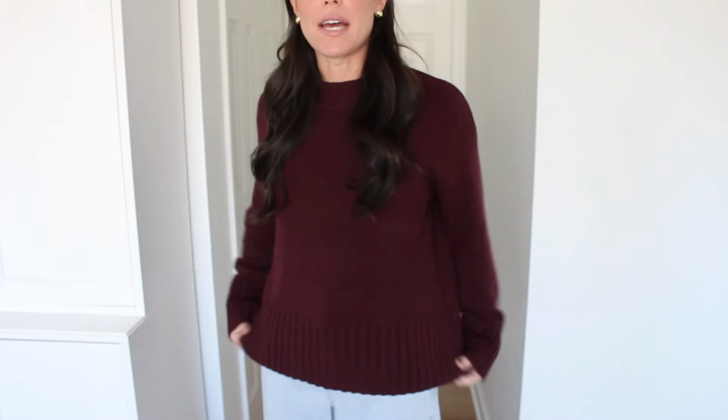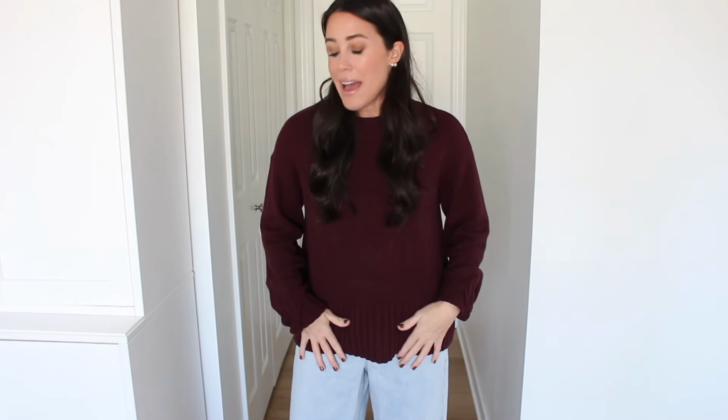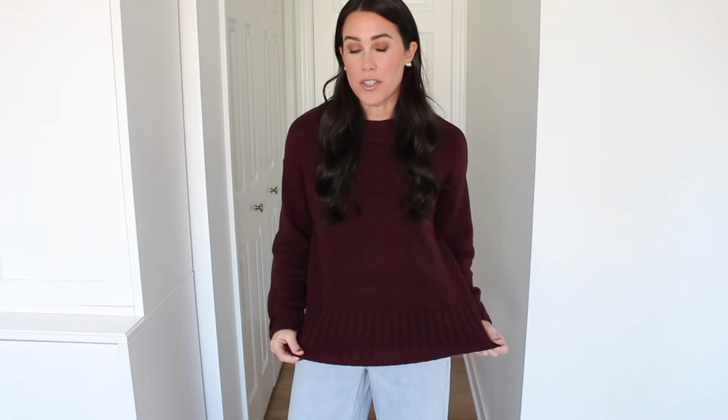This one has some wide ribbing right here, and then it also has a wide ribbing band at the bottom, but it's very loose, very oversized. The sleeves are a little bit long on it, but you can easily roll up the sleeves and scrunch them up, but very, very soft, very cozy. Size wise, I did go with a regular size small. I maybe could have sized down one for less of an oversized fit, but I love oversized sweaters. I actually got this one in another color too, which I'll share.